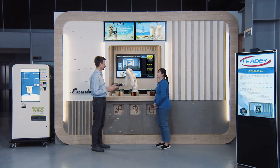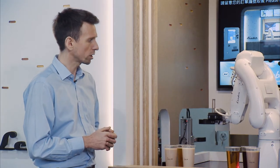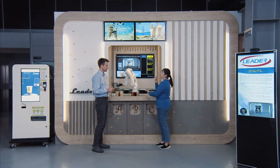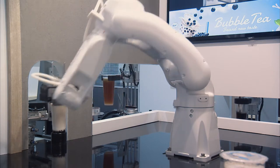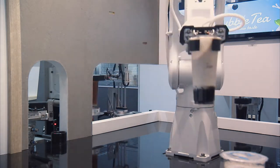Okay, and if I am not mistaken, this machine here, the beverage robotic vending machine that we are seeing, it's a world first when it comes to bubble tea. Yes, it's a world premiere. It's ready to sell to the whole world. Okay, the bubble tea robotic vending machine will take over the world.